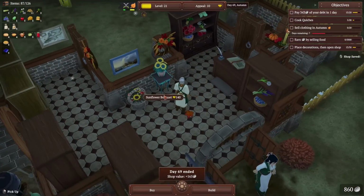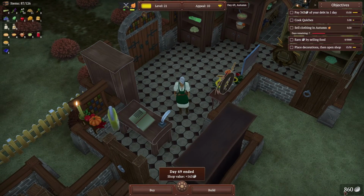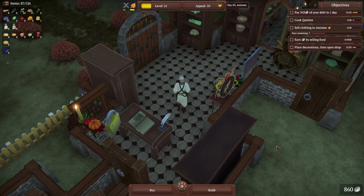Beans and an artichoke. That's dinner sorted for you. That's absolutely fine. And there we go. Shop value goes up by that much. That's quite a lot of money.